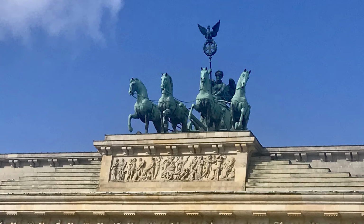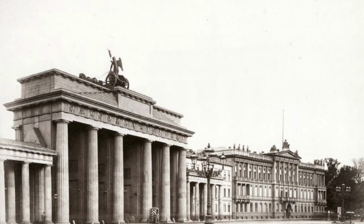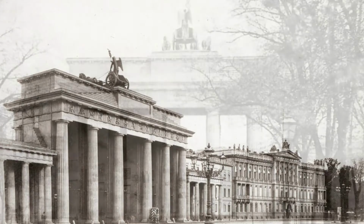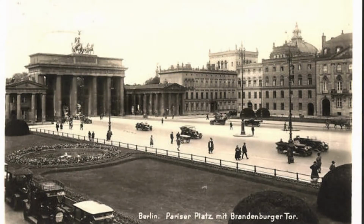The quadriga was installed at the Brandenburg Gate by Johann Gottfried Shadow in 1793. The sculpture depicts a 2-wheeled chariot drawn by 4 horses running side by side. Victoria, the goddess of victory, holds the reins. The quadriga was supposed to symbolize the coming of peace in the city.